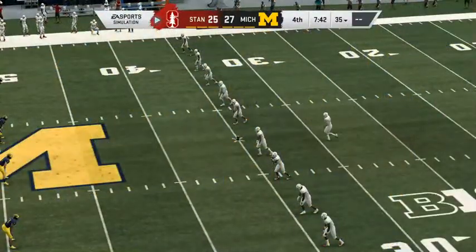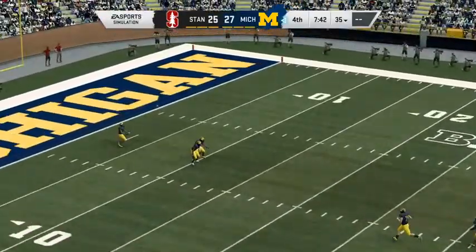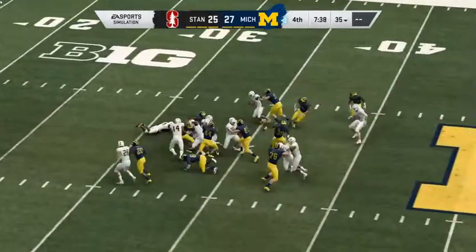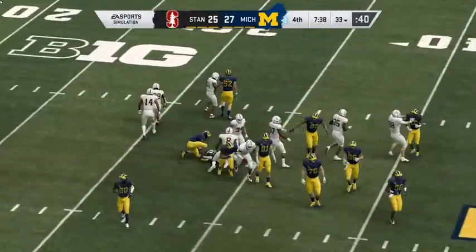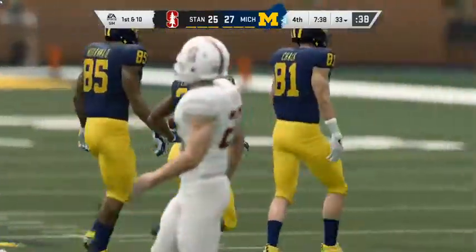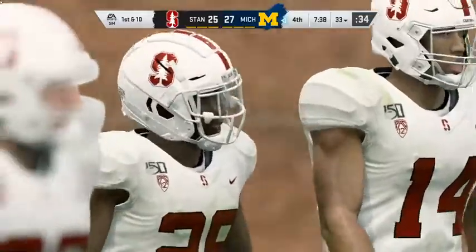So the lead shaved to 2 now as the kickoff is away. This will be fielded at the 6. And a good effort on the return there. Gets him across the 30 to the 33-yard line. Out comes the Miami offensive unit now. They get set to take over.